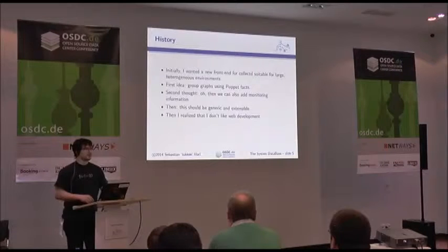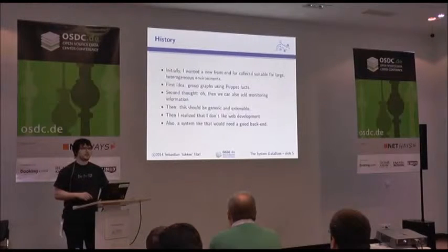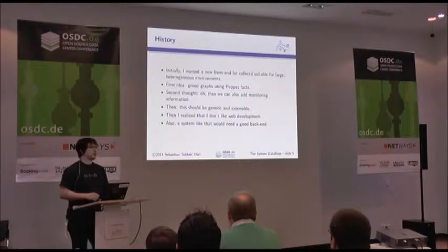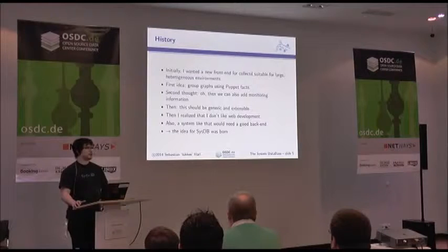And then I realized, actually, I don't really like web development, so I might be the wrong guy for that part. Also, if that is supposed to scale to large setups, then we actually need a good backend, which is then queried by the front end, and basically I need a real web application and not only a simple web front end. And that is basically where the idea for SysDB comes from.